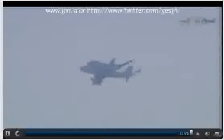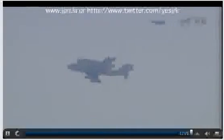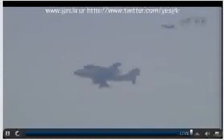Endeavor's construction was completed back in July of 1990. It was then delivered to the Kennedy Space Center in May of 1991 and launched its first flight into space almost exactly 1 year later on May 7th of 1992.